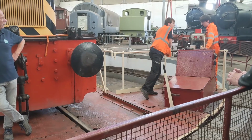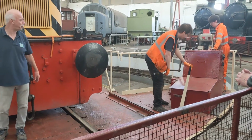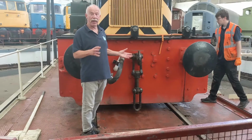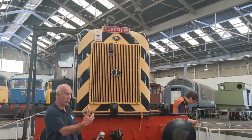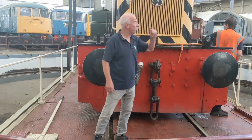That's where it gets to. That's it, that'll do. Right, so when they stopped using vacuum for brakes and went on to air, they electrified this. The supply comes into the middle in that round box, and there's a series of brass rings and some carbon brushes follow it round and bring the power down to the control box there.